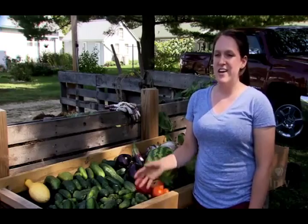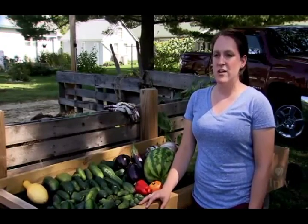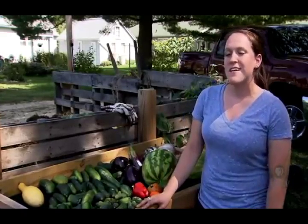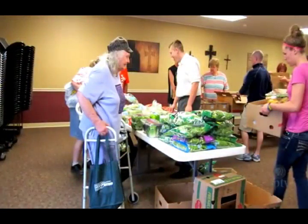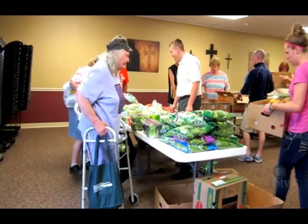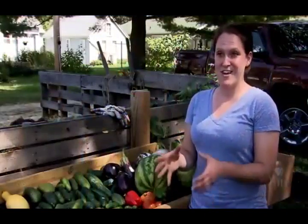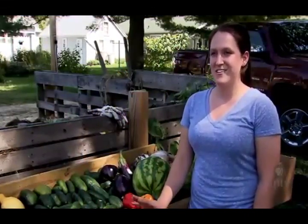Because since I've been doing this, I've gotten invited to actually volunteer at one of the community meals so I can see where the produce is going, which has been really great because the extra produce that they don't use for the meal just gets set out so people can take it home with them. And like kids and even the elderly people are so excited to see the fresh tomato or the fresh corn, and it's really good, really rewarding.